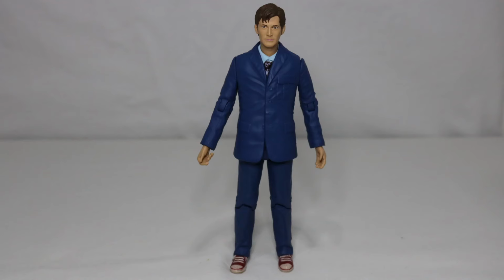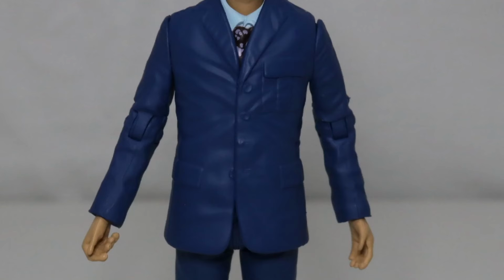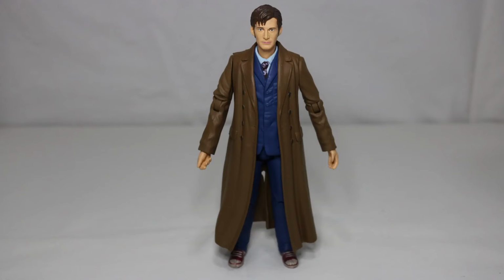The suited version is a new variant of the 10th Doctor. He has a much brighter blue suit, slightly lighter shirt and a floral pattern on the tie. Unfortunately, he doesn't have his red pinstripes, which is a bit disappointing. Looking at images and clips of the story, his pinstripes are quite difficult to see, but I wish they were on the figure. The overcoat version is the same as the suited version, obviously apart from the coat.